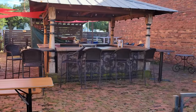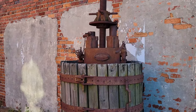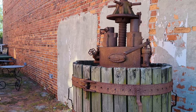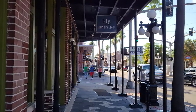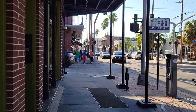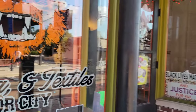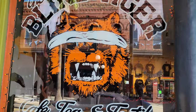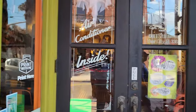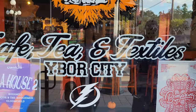Yeah, look at this old thing. Squeezer thing. It's an old squeezer. Big buffalo, you missed it. I missed the buffalo. The blind tiger. That tiger's blind. What is this? Cafe, tea, and textile. There you go.